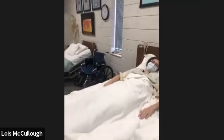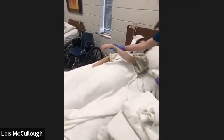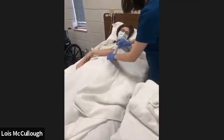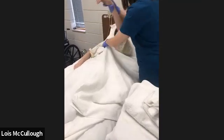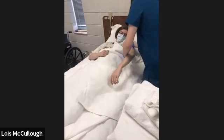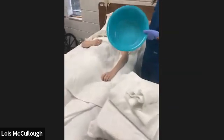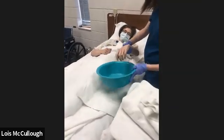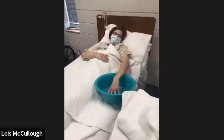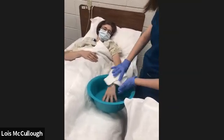So you'll see Tree has a blanket on top because we always want to keep them covered because they always get cold. And Caitlin's going to put a blanket or a towel down on the bed to protect the bed, because the last thing you want to do is have to change sheets after a bed bath. Bed baths are easy, but very time consuming. So Caitlin has warm water in her bowl. She has asked her resident to touch it, and he's like, sure, it's fine. So now she's going to soak his hands while she starts wetting and washing the arm.